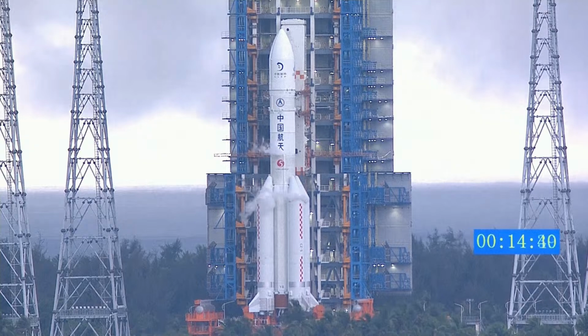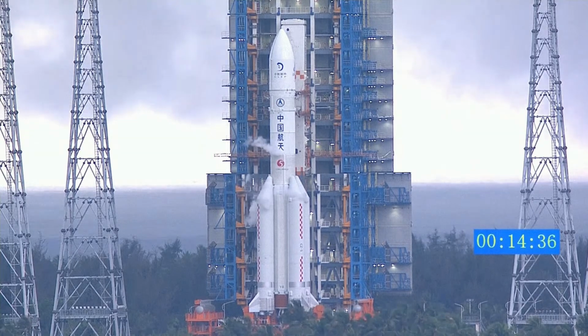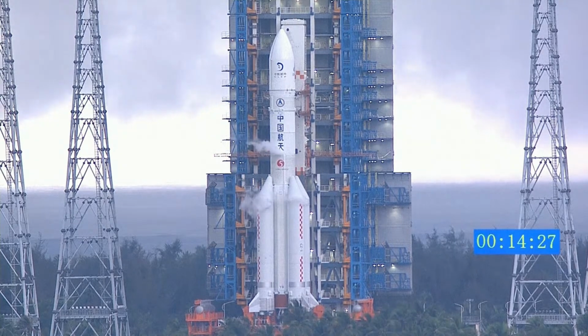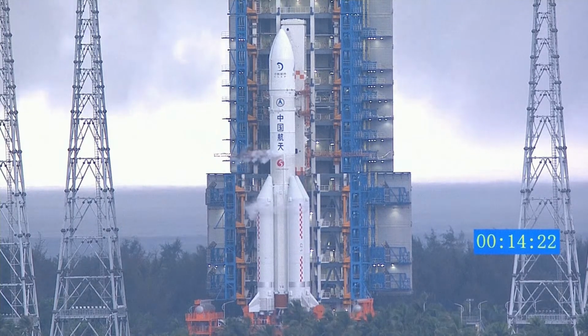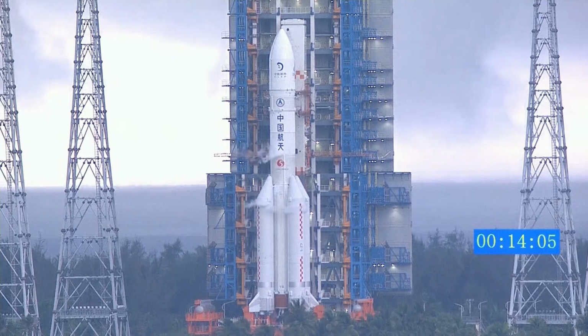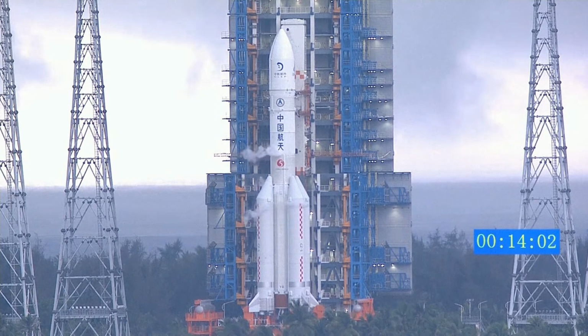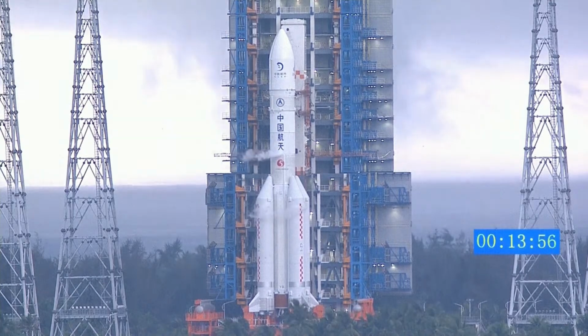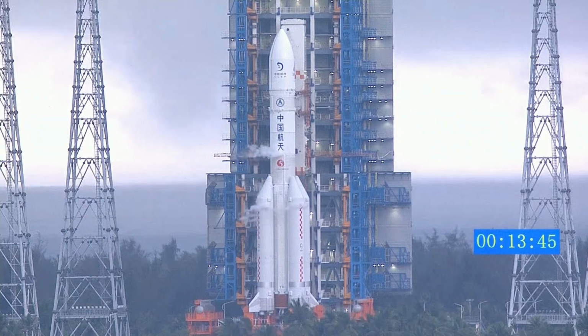Well, the near side of the moon occupies half a hemisphere, and the far side occupies the other. The total area is 38 million square kilometers, so it's very huge. And for the Long March 6 mission, the sample point will not be at the South Pole, but located inside the South Pole Aitken Basin, because of the relationship between the different regions.